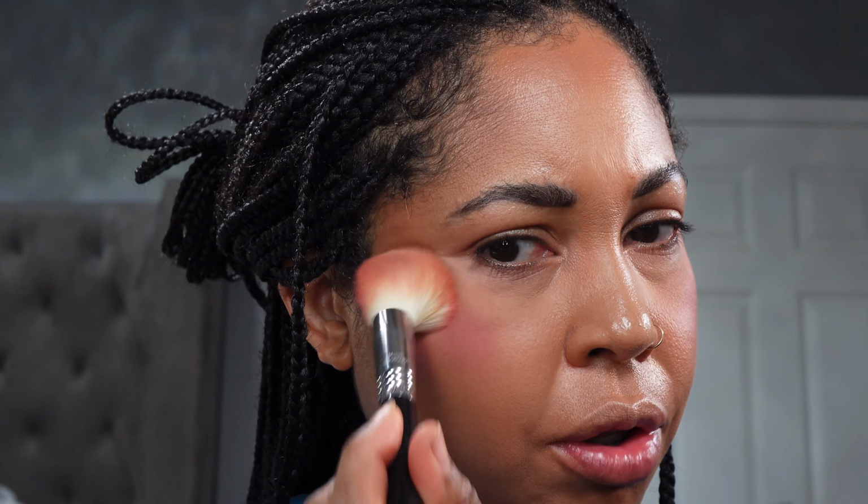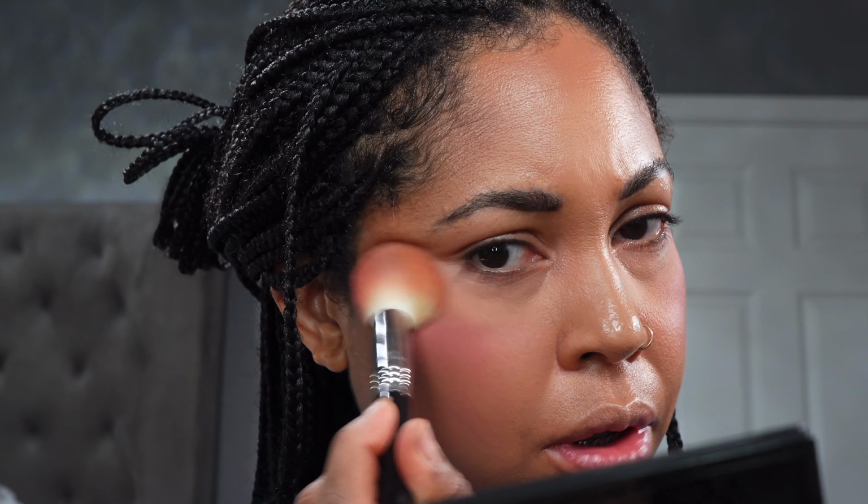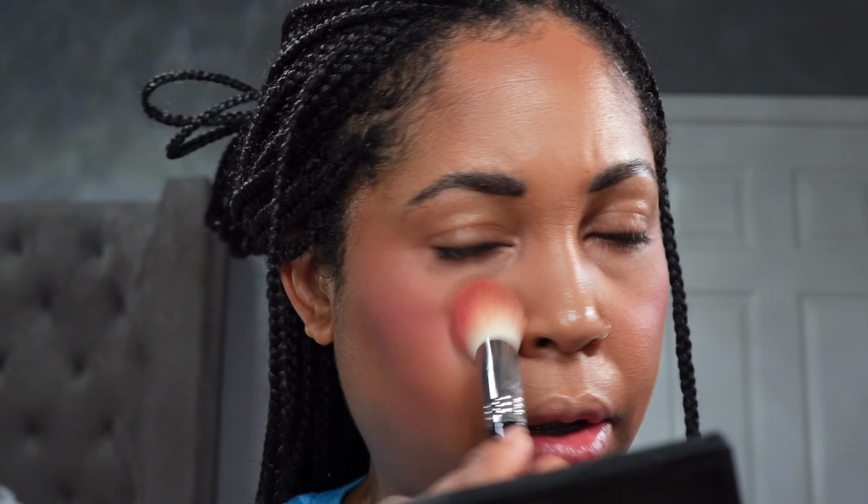All right, just checking this out as far as the dry down. I think this is a foundation you have to set with powder, possibly, because it's not super sticky or anything like that, but you might want to set it. I don't know if I'm going to though, because I feel like I'm setting it with the blush in a way. So I think I'm going to just use my setting spray and call it a day. All right, blush is on. We are blushed.